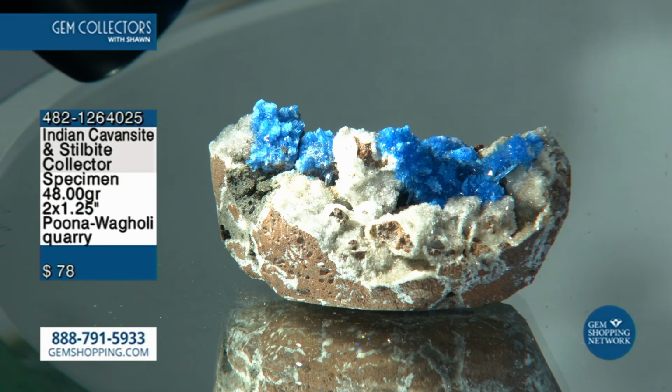And that color is amazing. Isn't that color something? I mean, it is. It almost looks like a copper sulfate that you can grow crystals from. I can understand the color with copper, but to get the color out of calcium, vanadium, and silicon, that's what really is unique. And then on that bed of clear white stilbite, really, really unique.